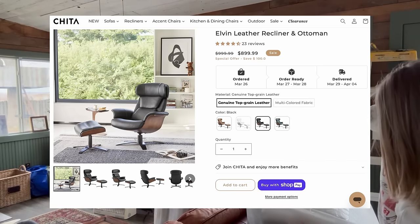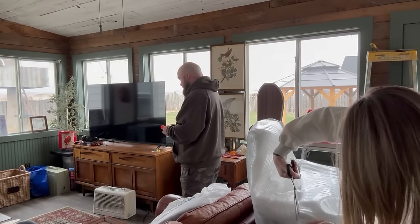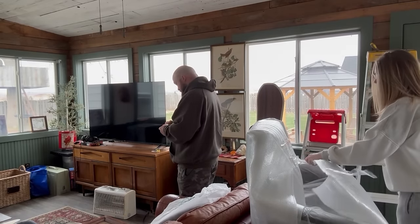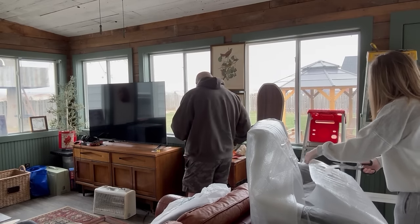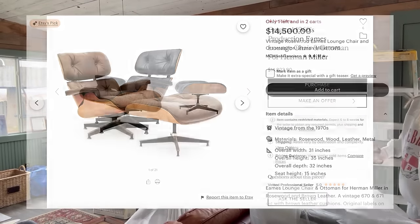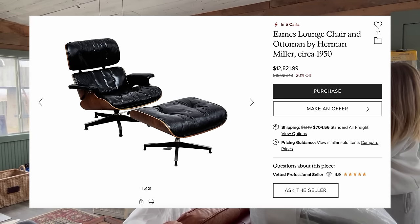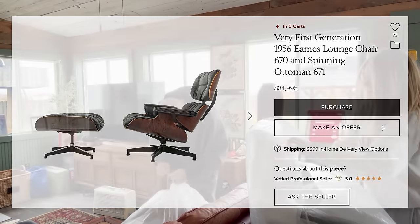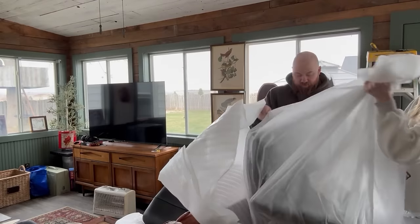And the reason why I loved this chair so much is because it reminded me a lot of the Herman Miller Eames lounge chair, the vintage one from mid-century design. But man, it's crazy. You go online and to buy them used, I think they start around $6,000 or $7,000, and they go up to like $35,000 just for one of these original chairs, but this one resembles it so much.